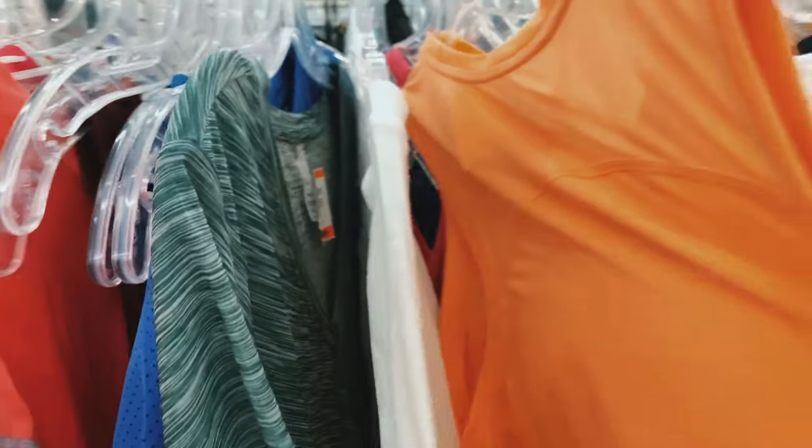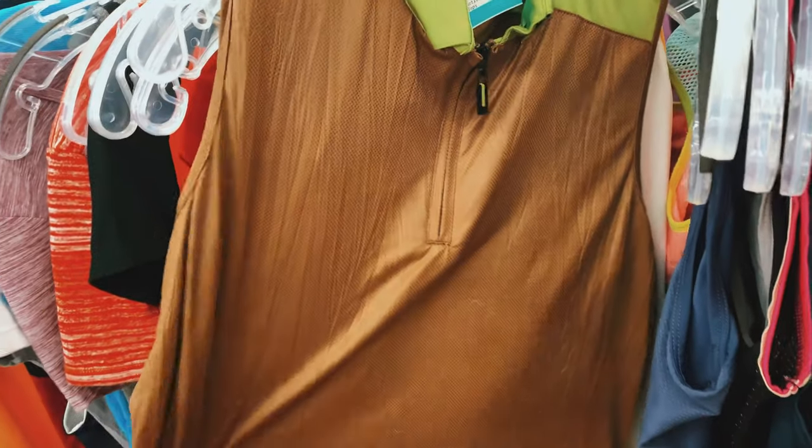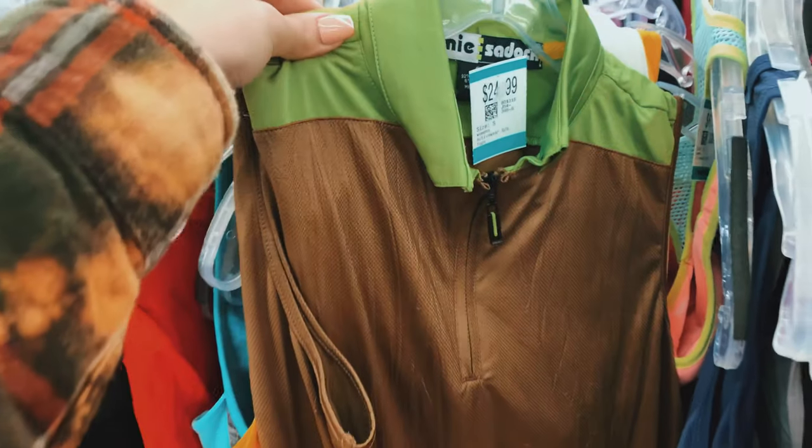I've found that a lot of times this stuff has new tags on it, like this shirt. I feel like a lot of people skip over this section, so it's definitely a gold mine in thrift stores. And I also check the men's section too.